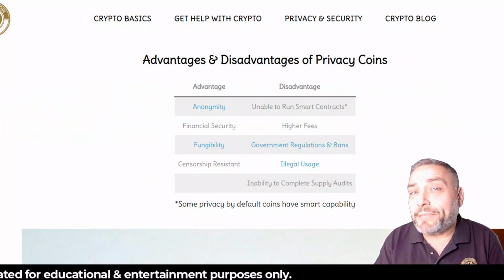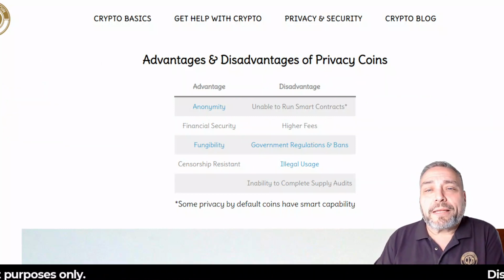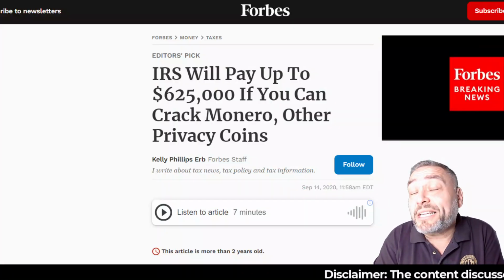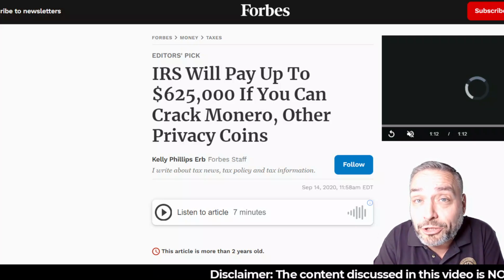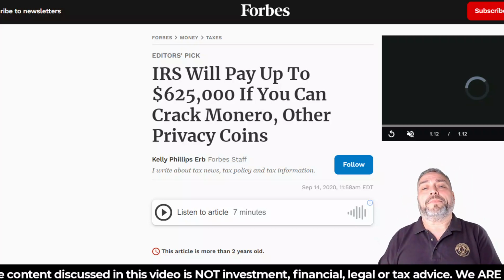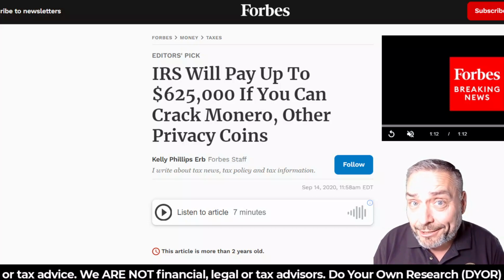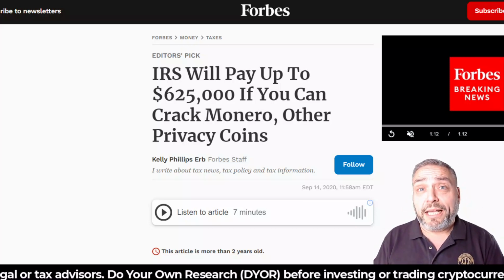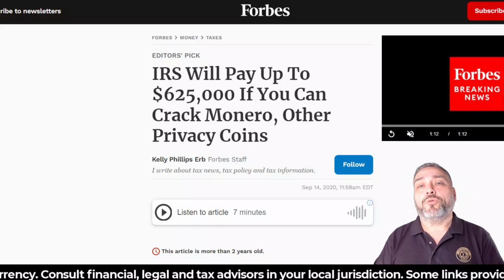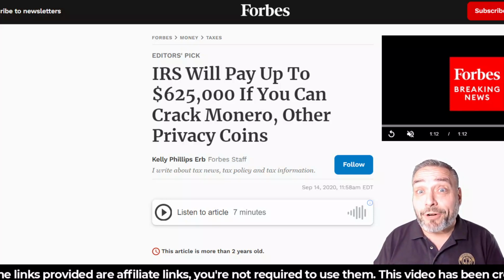I think now is a good time to get into what the government is doing to try and squash privacy coins. Let's start with this. The IRS will pay you up to $625,000, so over $500,000, if you can crack Monero or a different privacy coin. So basically, you've got the US government so worried about privacy coins that they're going to pay over $500,000 to have you crack the code for Monero. That should tell you something, right?